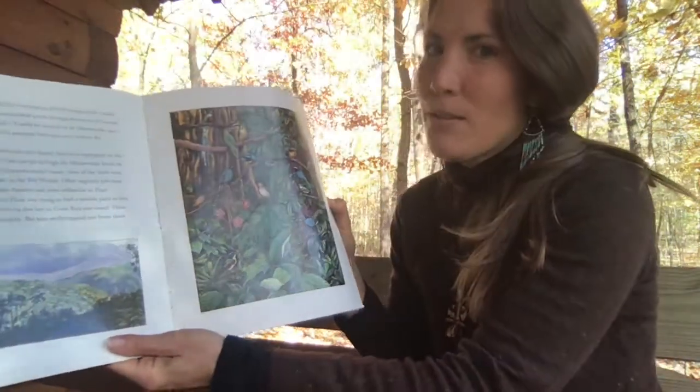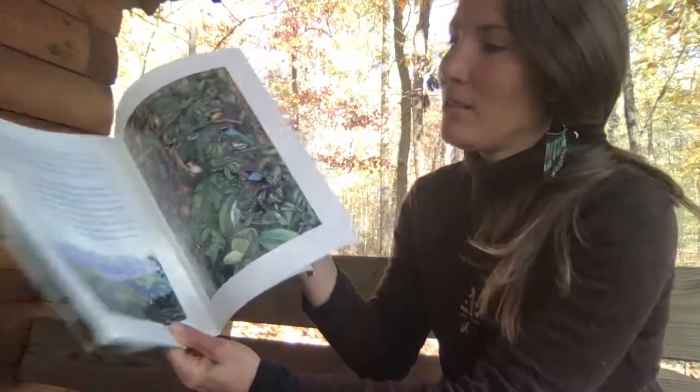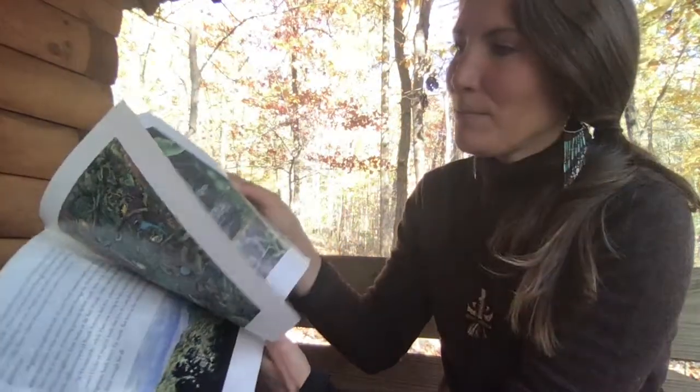Remember, food is what drives some birds to migrate south in the winter from our region.